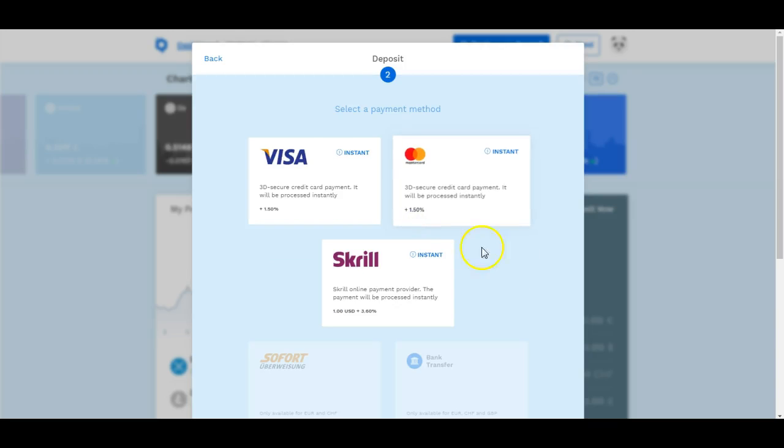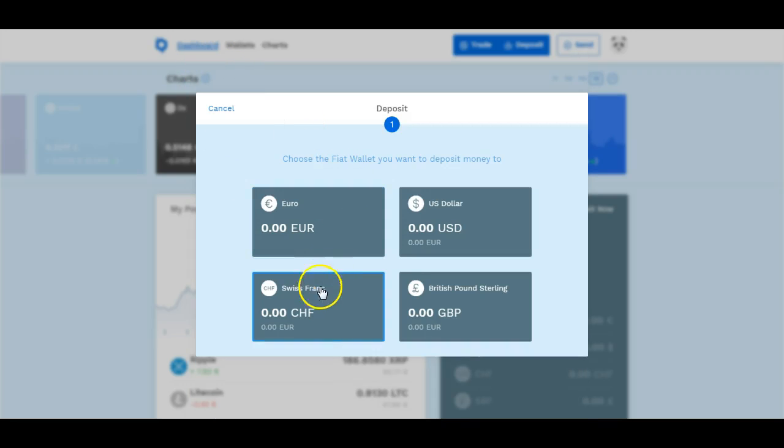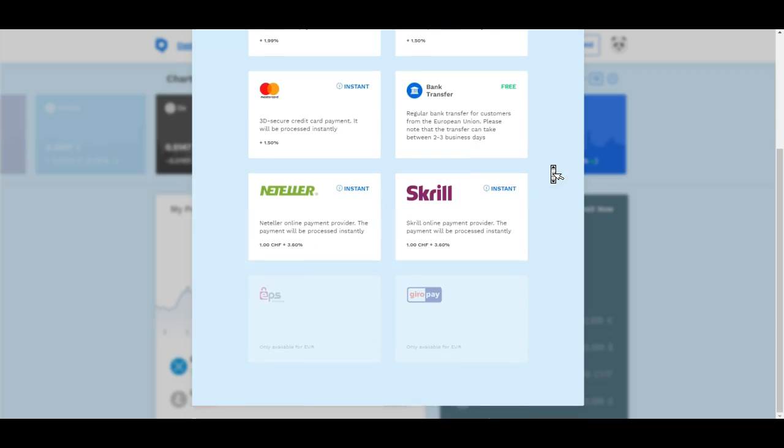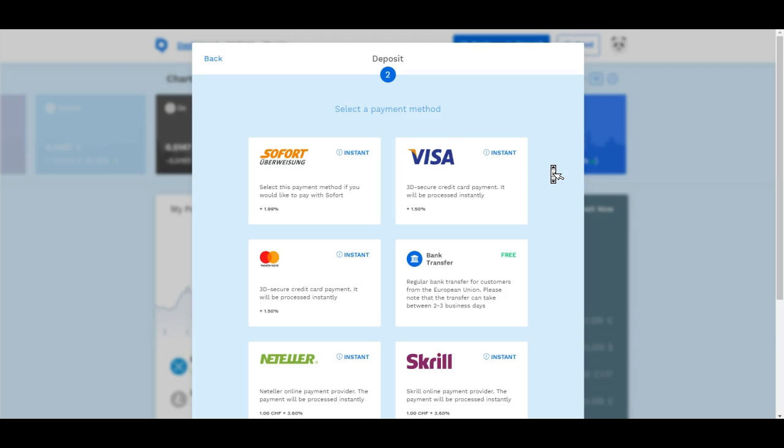For the US dollar customers, it's absolutely the same thing. The only thing that you don't have available is to deposit through bank account and Neteller. Although you have Visa, MasterCard, and Skrill. For the Swiss franc, for the Swiss people here, we have also Visa, MasterCard, bank transfer, Neteller, Skrill, Sofort Überweisung, that works in there too, so they don't have GiroPay and EPS.